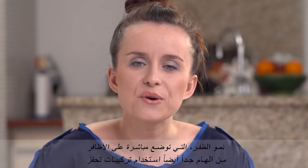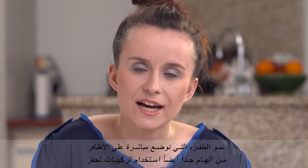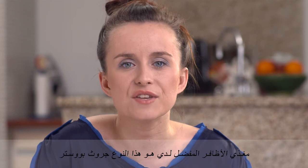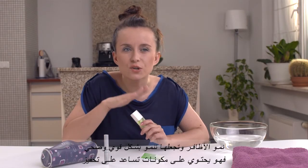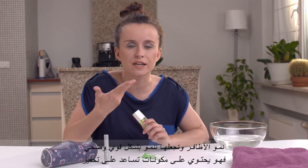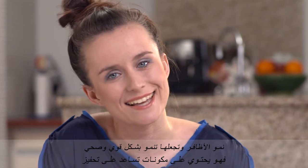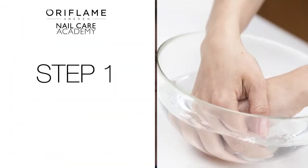It is also very important to use formulas that stimulate nail growth applied directly onto your nails. My favorite nourisher of this type is Growth Booster. It contains ingredients that not only stimulate nail growth, but also make your nails grow stronger and healthier. Now I'm going to show you how to apply it.